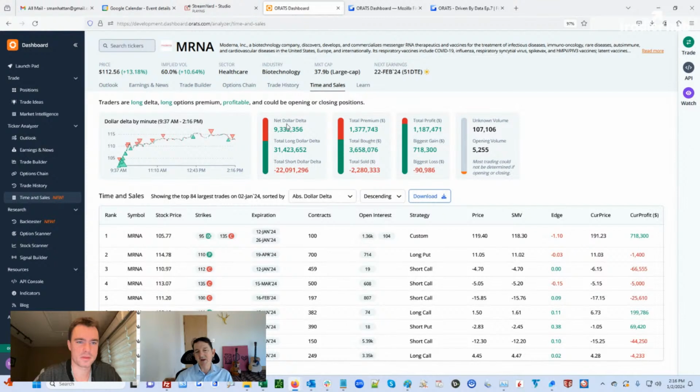Right. So the first thing you think about, okay, just think of a single leg. What is long delta and what is long premium? It could either be long or short, or call or put. Long delta could either be a long call or a short put. Long premium is only a long call. So when you see long delta, long premium, that's a call. So they're buying calls, and we see that.